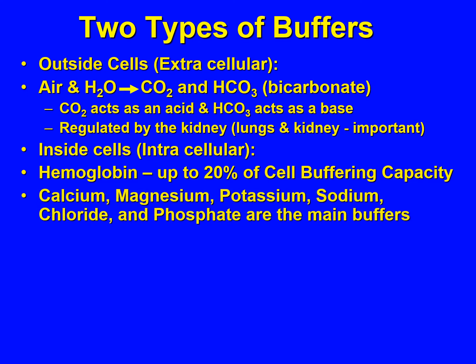Now, the real buffers that we're looking for are things like calcium, magnesium, sodium, potassium, and phosphate and chloride. Not sodium bicarbonate, not potassium bicarbonate, or calcium carbonate. It's calcium, magnesium, potassium, sodium, chloride, and phosphate that are the main buffers. In other words, your trace minerals. That's what your body's looking for to maintain your buffering capacity and keep you on the alkaline side.